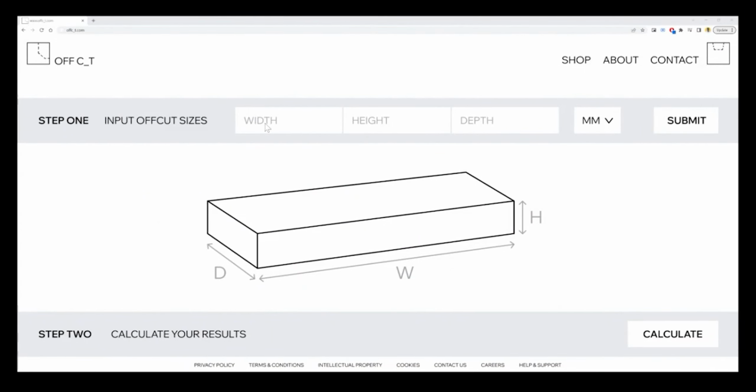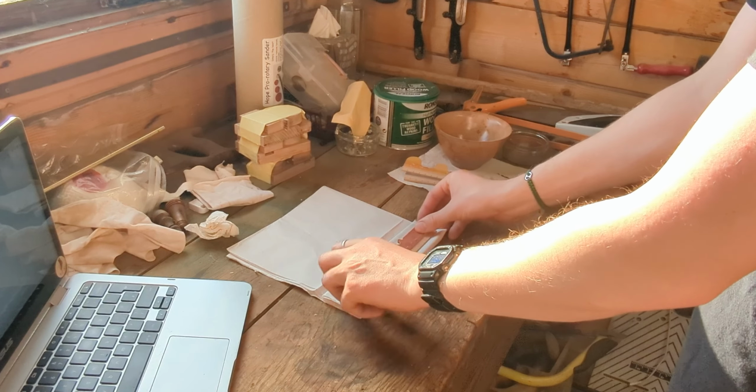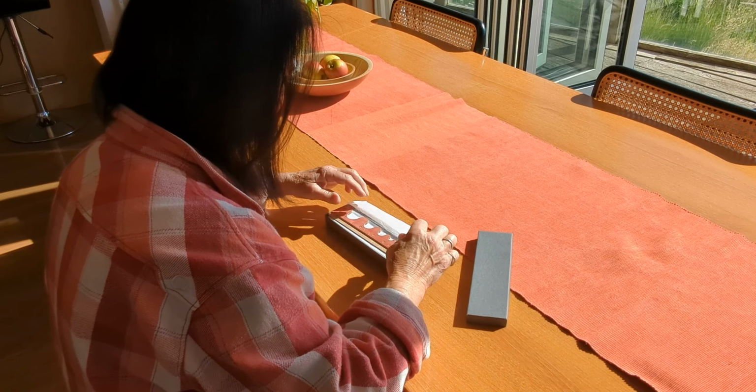Additionally, if you don't know what to do with an offcut, we have a built-in system for design generation. Simply plug in the dimensions of your offcuts and it will tell you which of the designs they can be turned into. With Offcut, beautiful products are produced from discarded materials. This supports small business and helps the environment. Offcut, making the most of what we have.